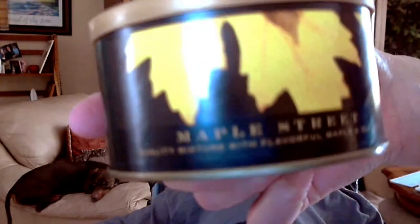Some Maple Street. I believe I've tried this before. That one was pretty good. Nice and mellow. Kind of a maple flavor. What else do we have here? Alright, Golden Age. Again, another highly recommended one. And finally, you guys see that one, Golden Age? And finally, the reason I went overboard.